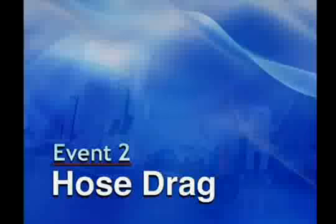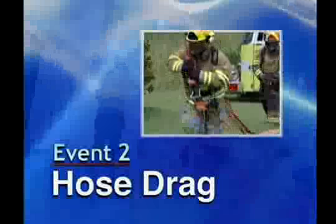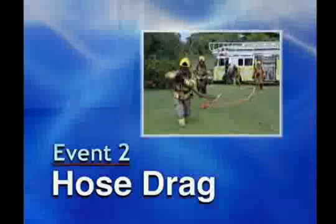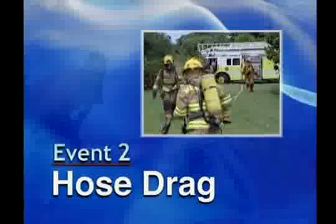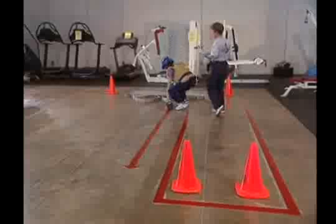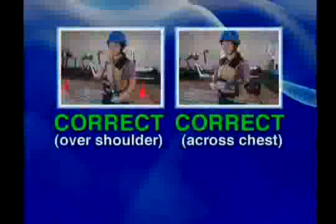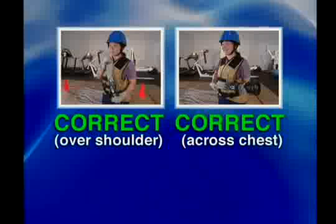Event 2. Hose drag. This event is designed to simulate the critical tasks of extending an uncharged hose line from the fire apparatus to the fire occupancy, and pulling the uncharged hose line around obstacles while you remain stationary. You will grasp the hose nozzle attached to 200 feet of 1 3/4-inch hose. You will place the length of the hose line, 8 feet or less, over your shoulder or across your chest.